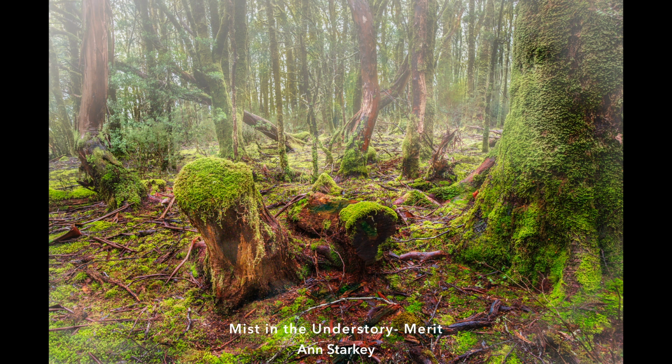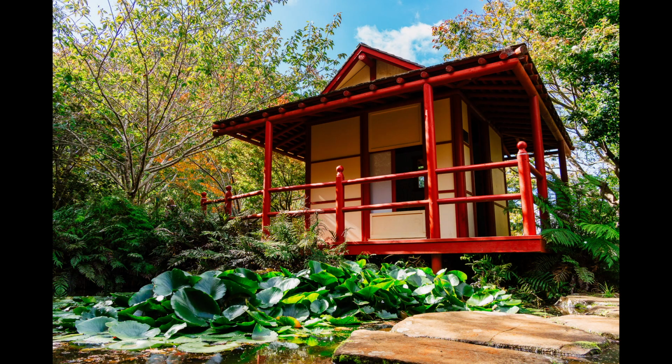Nice shot. Merit. Tea house. Some people build their houses to blend in with the environment. This certainly isn't one of those. However, the owner has successfully ensured that no one will miss this tea house, and the red paintwork makes it a burst of colour in an otherwise natural setting.